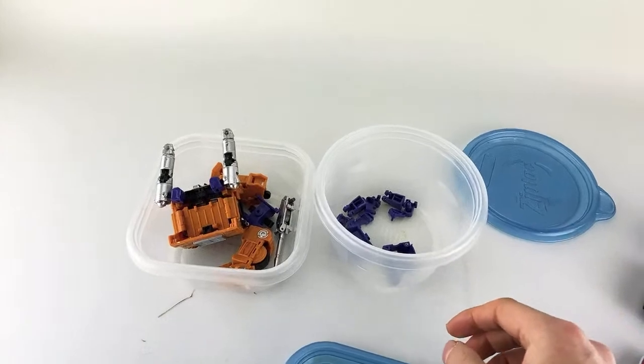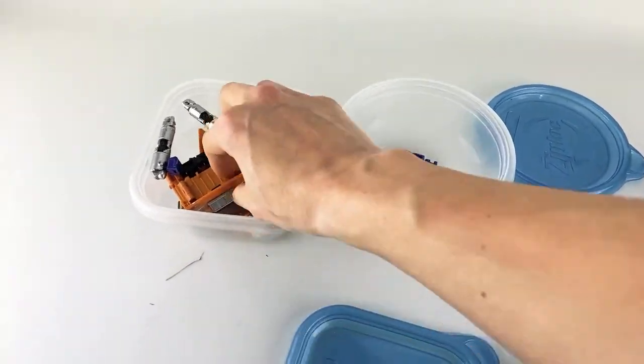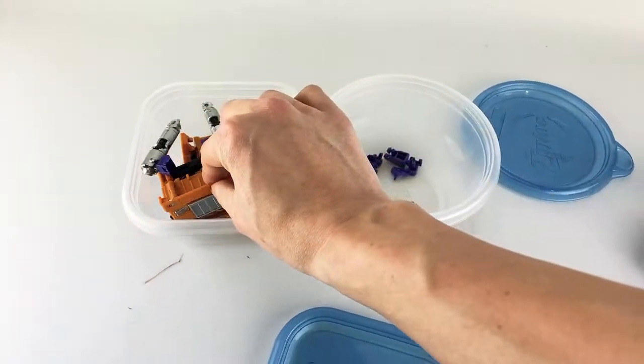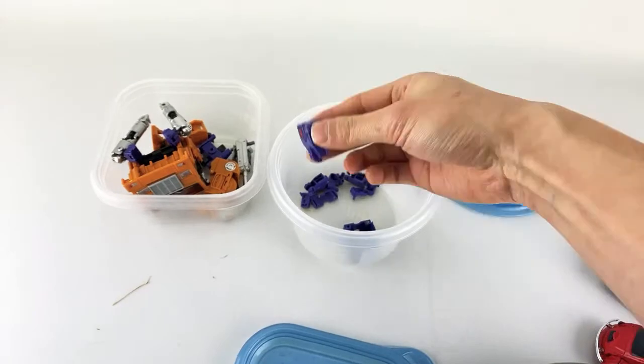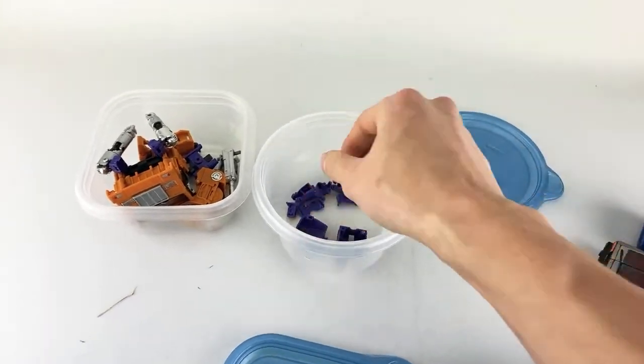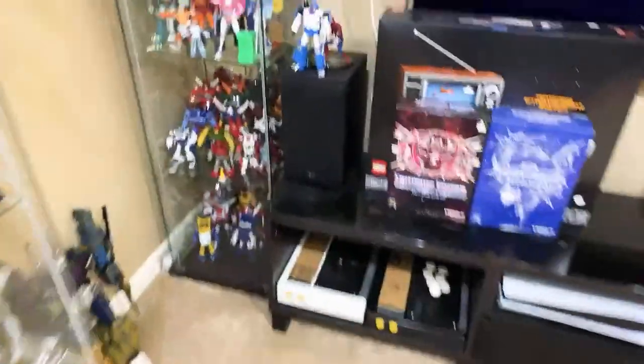So Cubex Huff has been basically dismantled for about 2 years now. You can see some of the screws and pins down there. I got to repaint it at some point. It was really for the chest that I needed to repaint it, but I stripped it down. I just need to paint it. Some random Autobots here. So that's basically my Autobot shelf.